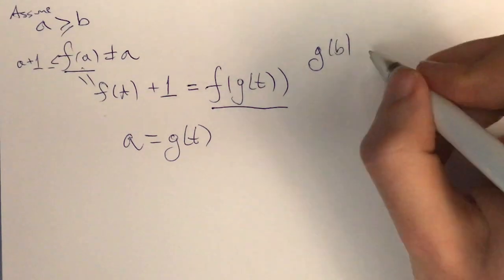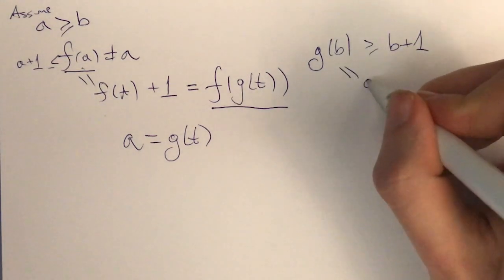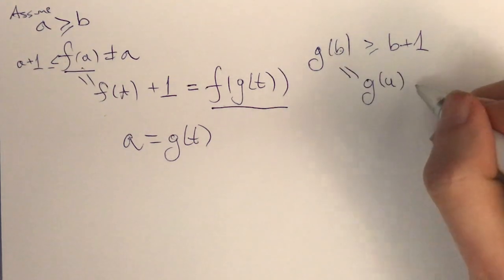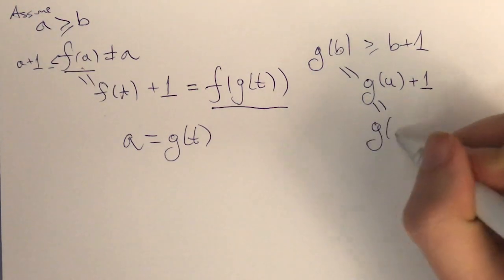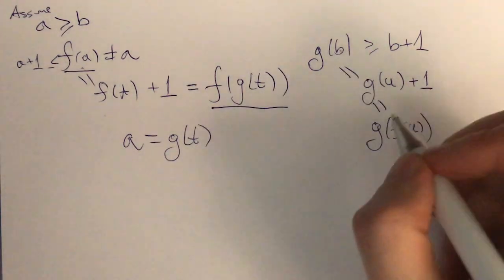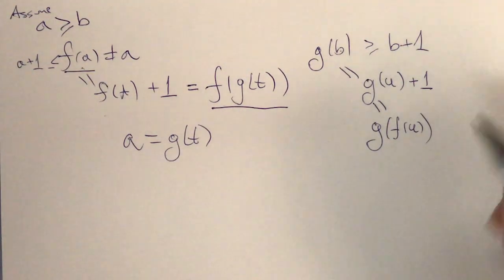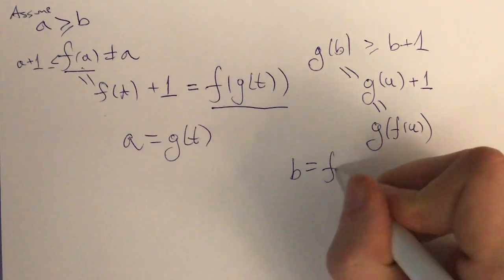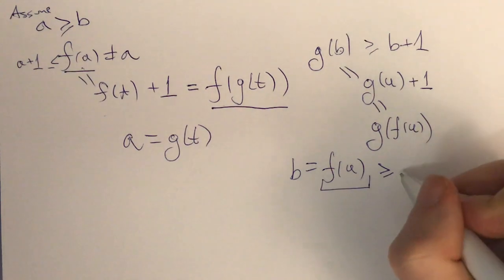that g of b is greater than or equal to b plus 1, which means there exists some u such that g of b is equal to g of u plus 1, which is equal to g of f of u. And by the same logic, f of u and b are both greater than or equal to b because they're in range. So b must be equal to f of u. However, f of u is greater than or equal to a.